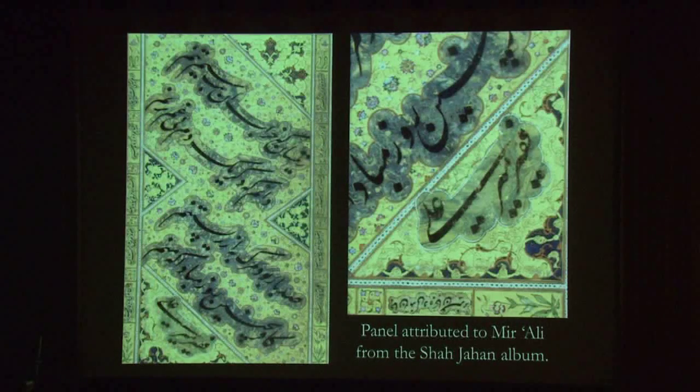Interestingly enough, one panel here at the Metropolitan, also attributed to Mir ʿAlī, is from the Shah Jahan album. And when I first saw this, I was very excited because the pattern is a little bit different than the others that we've seen so far. It's actually a kind of spotted pattern.